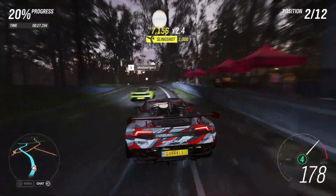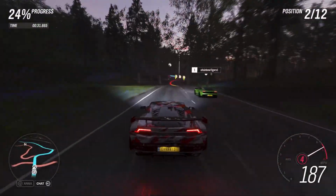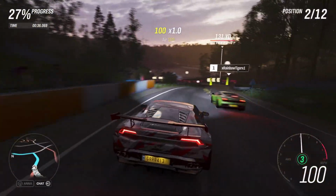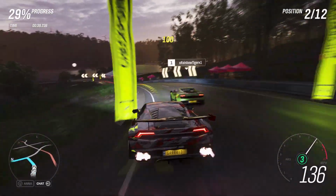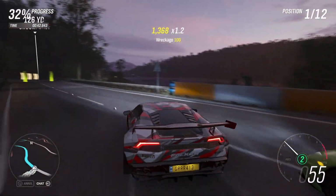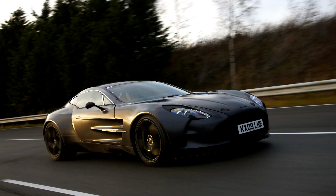But then we have our seasonal co-op trial event where you're able to pick up the rabbit outfit, because of course this weekend it's Easter. We have Easter on Sunday, so it is Holy Week right now. Oh boy, Holy Week during a coronavirus pandemic. So nice. And then moving on to our seasonal playground games, you can win the Aston Martin One-77.